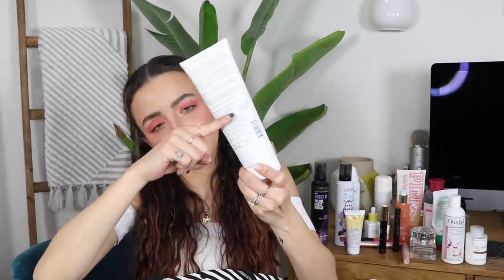This is the conditioner. This leaves the weirdest film on my hair. It doesn't leave my hair soft. I don't feel like it really conditions it at all. It's so bizarre. I can't even explain it to you, but every single time I used this, when I got out of the shower, I regretted it. So that's not a good sign. I'm halfway done, right about here, and I need to pass it on because I don't like it.